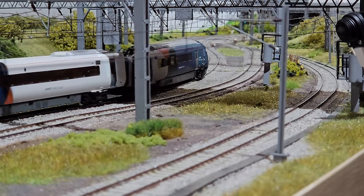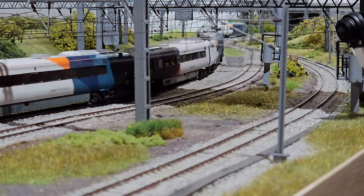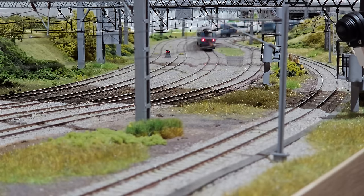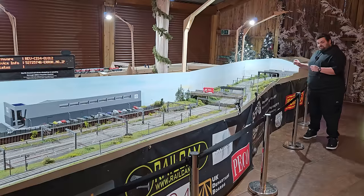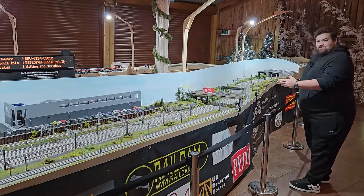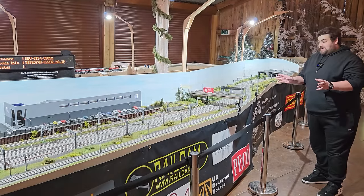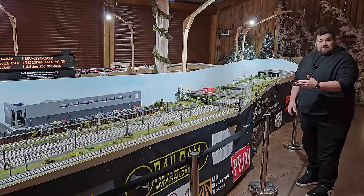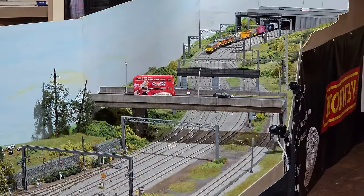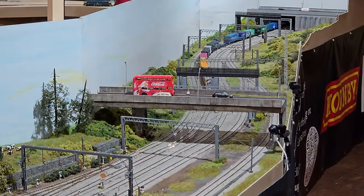There's lots of tiny details crammed in to this layout. Now, being an East Coast modeler myself, I'm particularly impressed with the overhead catenary, which we'll see a lot more of by the end of this layout tour. So, as we walk down, this point here, this road bridge, represents 16 feet of model railway so far. Just to put that into perspective, 16 feet is how long my layout is in garage mode. So I have to have full trains come and go in that space. And this is just the entry to Making Tracks.